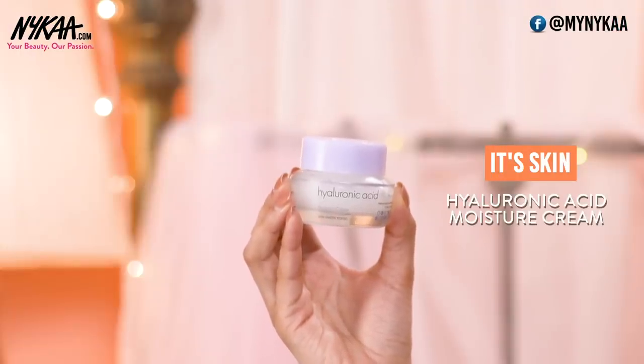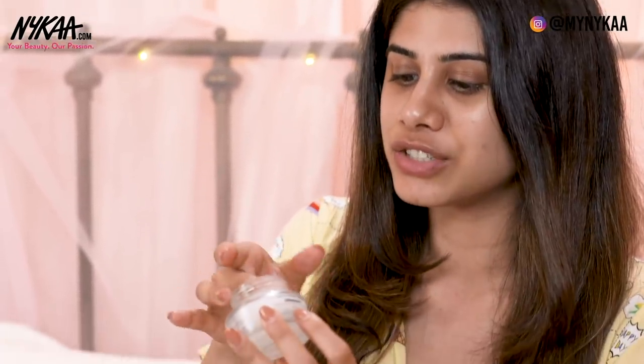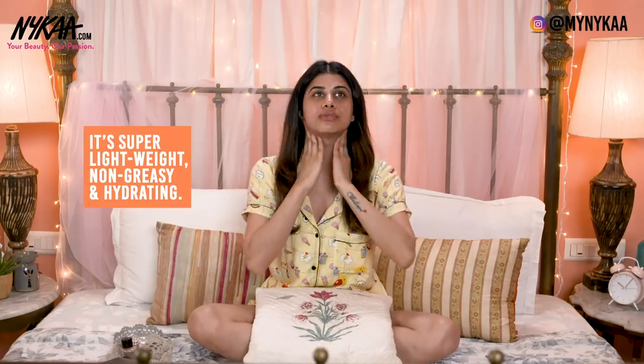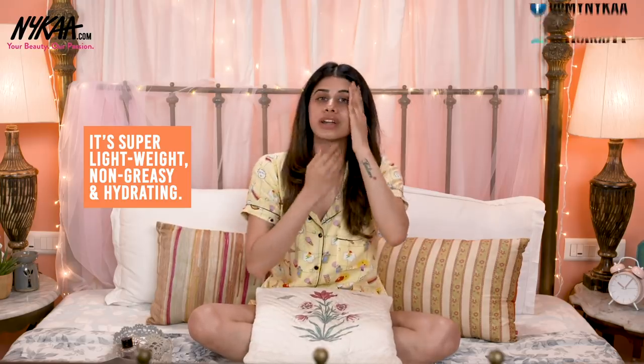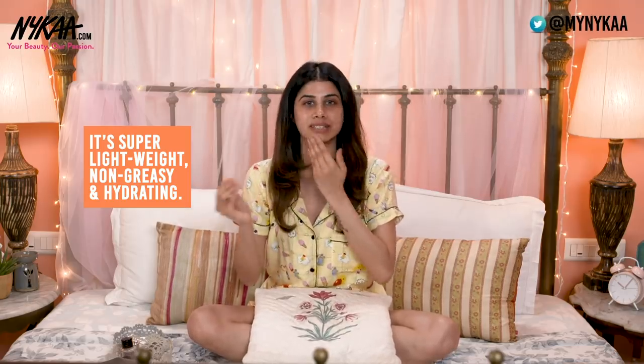So the next product I'm gonna move on to is this one. This is the It Skin Hyaluronic Acid Moisture Cream. Now I'm a dry skin type and I need hydration on my skin before I go to bed. It smells amazing. So you just want to take a little bit. Again, you want to warm it up and just apply it. This feels so good. It's super lightweight as well. Like I said, you don't want to go into really greasy products. You don't want to be oily by the end of the night. You want to make sure that the product is absorbed into your skin while maintaining its moisture.